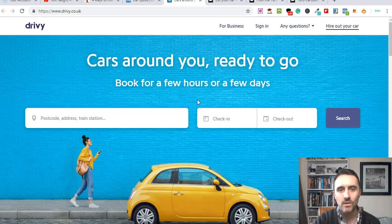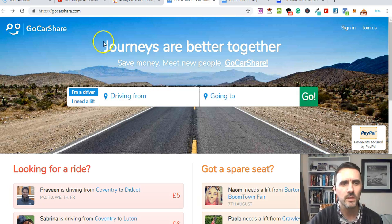The next website we're going to have a look at is this one here. So this one here is called gocarshare.com, and it's exactly how it sounds. If you're going anywhere in your car, then you can go ahead and basically rent out a space within your car, so in one of your seats in your car.